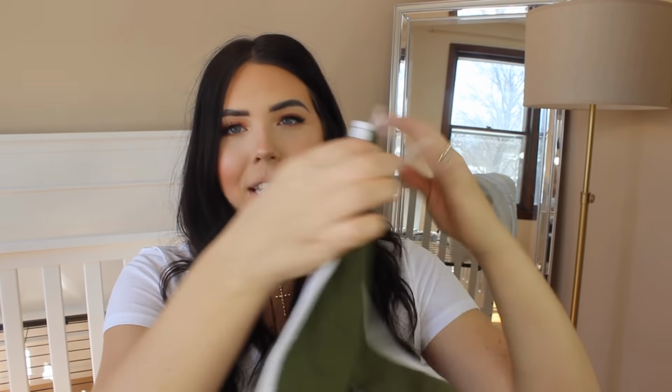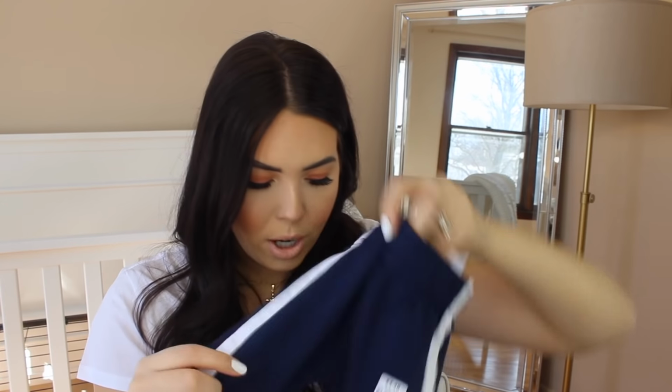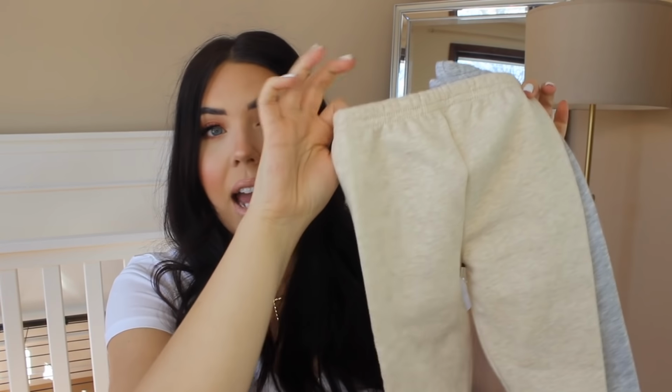I also got these little joggers with the stripes. How cute. These are a little bit smaller. These are 0 to 3 month. And they're a little bit lighter as well, so this will be better for summer. I'm due in June, so these smaller ones will be better. And then these for when they're older are like fleece lined, so those will be perfect for like fall and winter.